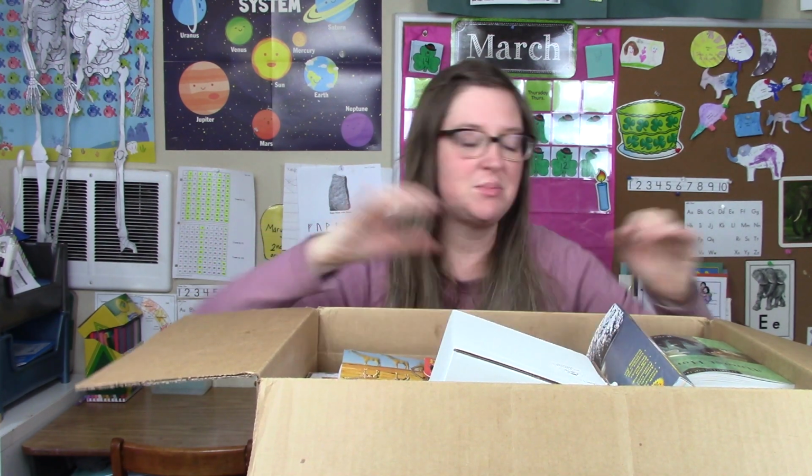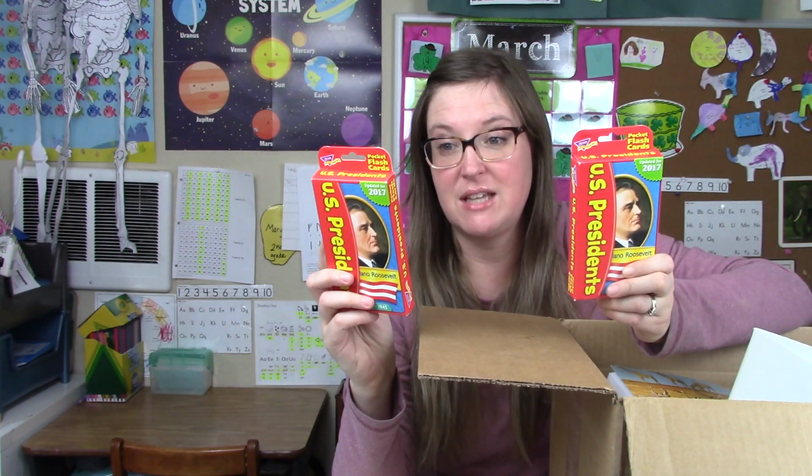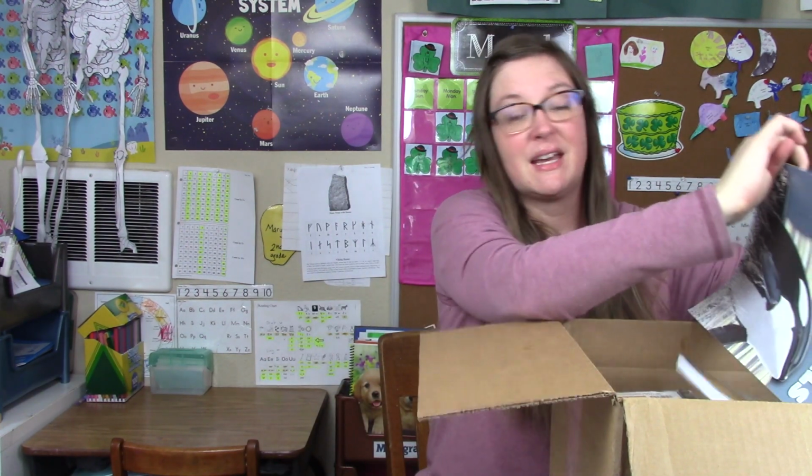So to start with, this is my kids' favorite part. I'm gonna somehow shift this over. I feel like I'm hiding behind it. There we go. I think this will work. I'll eventually tuck this in when I can. Okay, so to start with, we got 2 sets of the U.S. President flashcards. My girls are super excited about this. They love learning about the presidents. Like I said, it's a little bit of a mess because we went through it already.